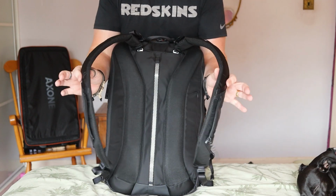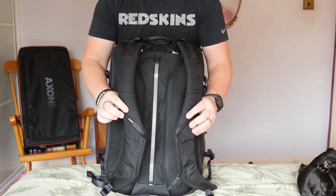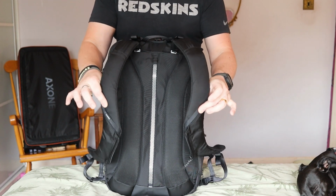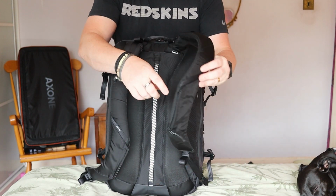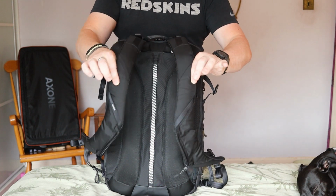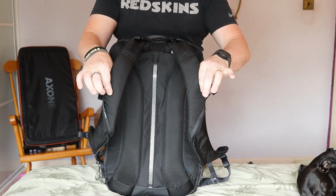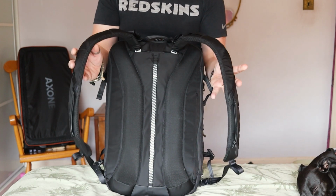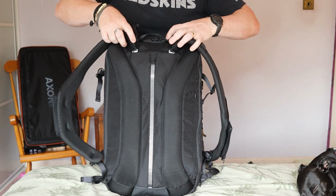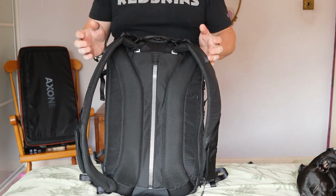And plus, if you don't want to use it like that, you can pull these down, cinch it back up, and it fits pretty much like a normal traditional backpack would do. So where you would have an ergonomic strap that kind of tucks around underneath your armpits, this does exactly the same. Now behind the suspension system, here at the top, we also have two sliders.